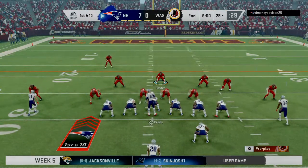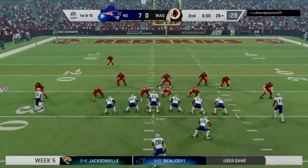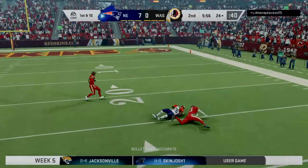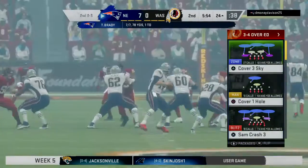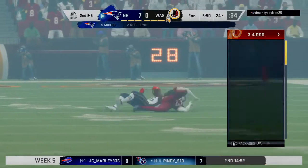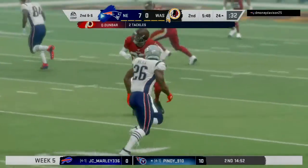Brady's got his guys 1st and 10. And he's a perfect 6 for 6 here to start the ball game. Brady's throw there complete. And he's brought down at the 24 after a gain of 4. And that'll bring up 2nd down.